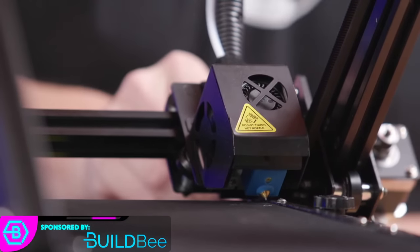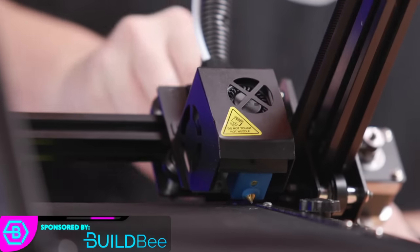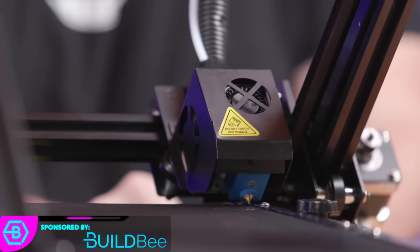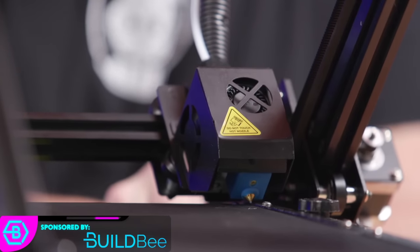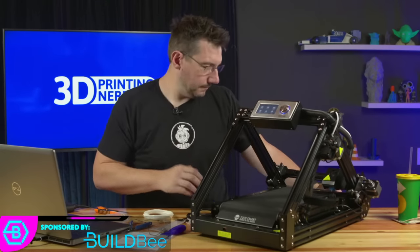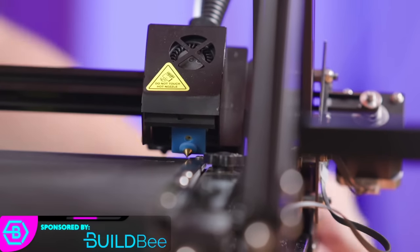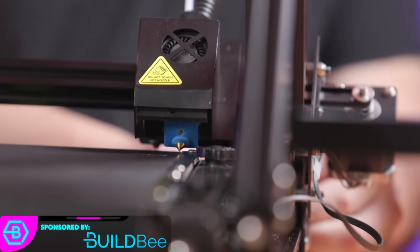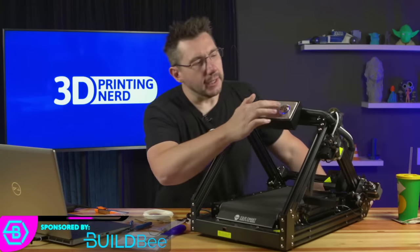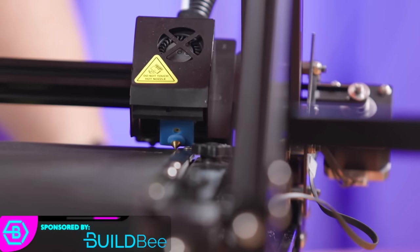I need a different one. There we go. Let's try that. Home. Did it not go closer? I guess it went a little bit closer. Wow, I gotta yank that down. All right. I'm just adjusting the end stop. Let's try it again. That looks to be a little bit better. It's right on the bed.